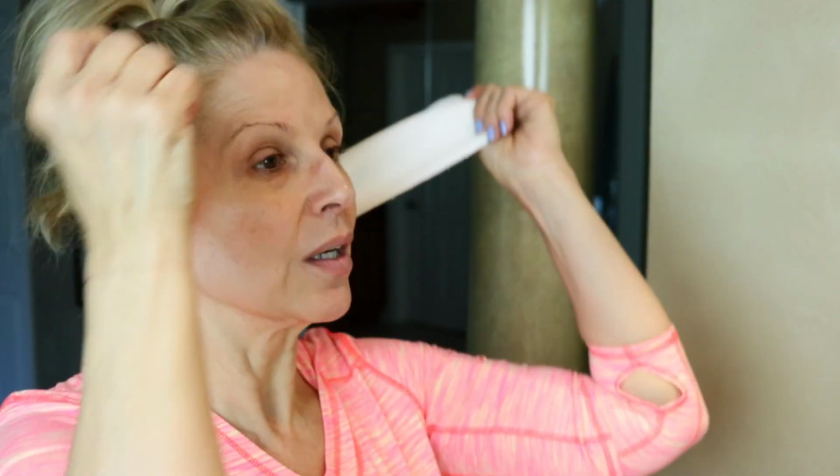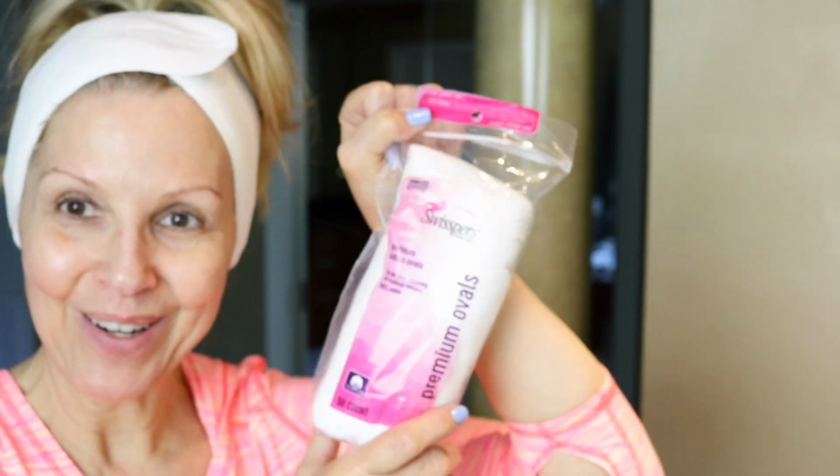Okay, so first things first, I'm going to put on my handy dandy little headband so I don't get my hair all soaked. Okay, so the first thing I do in the morning is cleanse my skin. Now, because I don't have on makeup, I don't need to do a double cleanse, but I am going to show you what I will be doing at night and how you will add these products in at the end, okay?